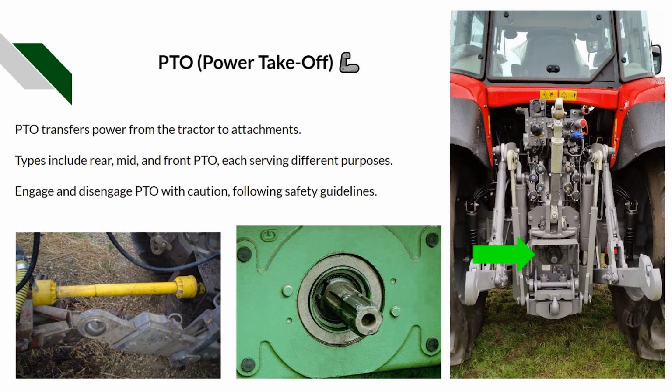PTO. Now, this is an interesting one, the power takeoff. This is the little arm which comes out the back of the tractor, or the little drive link, sorry. And this PTO transfers the power from the tractor to the various attachments or implements. Types of PTO include a rear, mid, and front PTO, each serving different purposes. There are some tractors with all three of those.